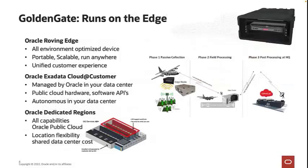GoldenGate running on the edge. A couple of different slides that we've already talked to, but having that edge node, not necessarily inside of a cloud service, but very similar to being a cloud service. Oracle has a couple of these types, as well as our third-party cloud vendors have their own types of edge computing. But the Oracle Roving Edge is actually a really neat optimized device that's portable, scalable, and can run anywhere. The great thing about the Roving Edge device is that it has the same set of services, the same unified experience that we would see when we use OCI Console in the cloud or OCI Golden Gate in the cloud. It's in this device. It's available. GoldenGate can run there, and it's the same GoldenGate that you would see in the cloud, the same GoldenGate you would see on-prem, and the same with our other services that are there in the Roving Edge.